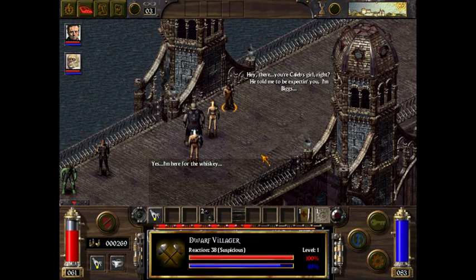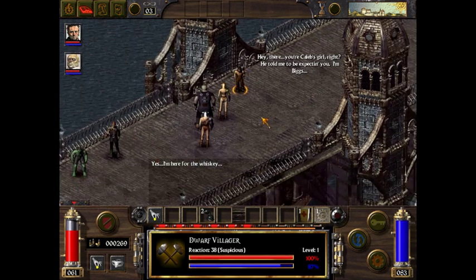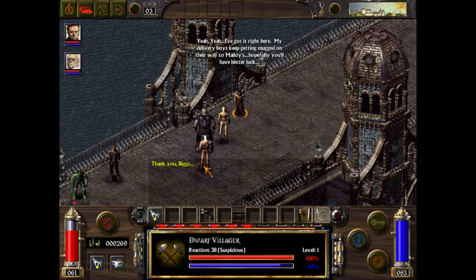Hey there. You're Caleb's girl, right? He told me to be expecting you. I'm Biggs. I love how it's always like a dwarf or something that's called Biggs, right? Alright, I'm here for the whiskey. I've got it right here. My delivery boy keeps getting mugged on their way to Malloy's. Hopefully, you'll have better luck.